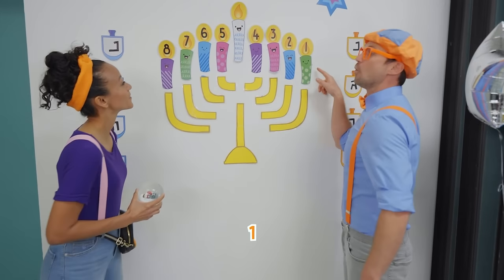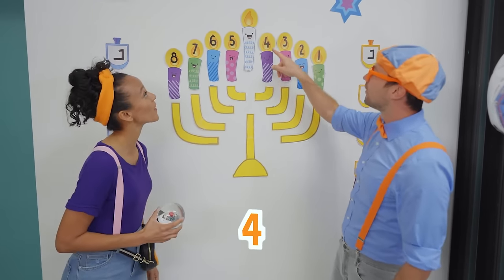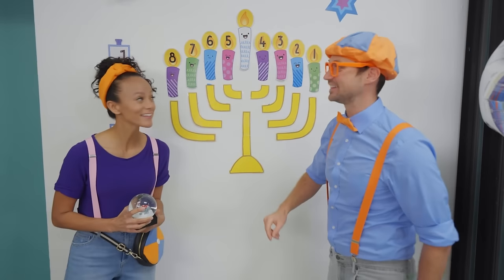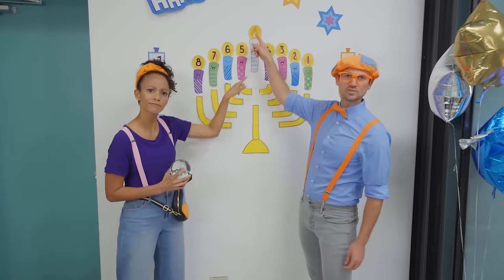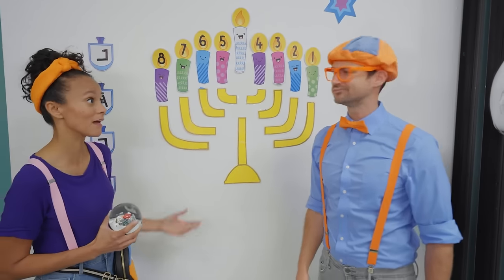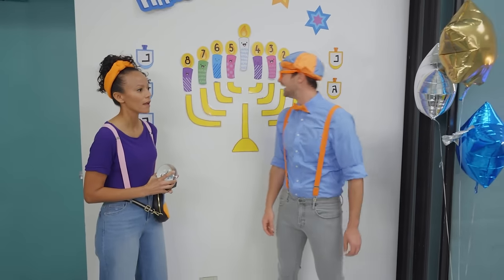One, two, three, four, five, six, seven, eight. Wow, that's a lot of candles. And there's a big white one in the middle. Oh, yeah. And this one doesn't have a number. So there's nine total candles. That's a lot. Yeah, but eight of them have numbers. Interesting.